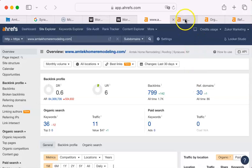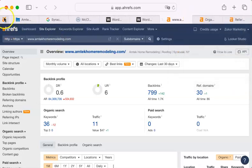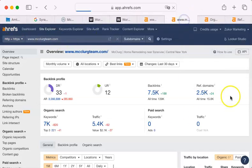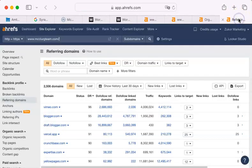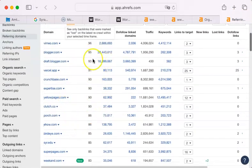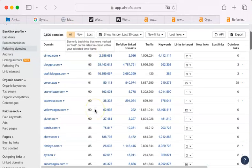Now, I'm going to show you what your competitor is on. They are on, if I will, oh no, come on. There they are. 2,500 different websites, different domains. And that is a lot, but let me show you what they have. A bunch of them might not be very good, so it might be easy for you to catch up. Well, I will say this. They do have a lot of 90 rated domain ratings.